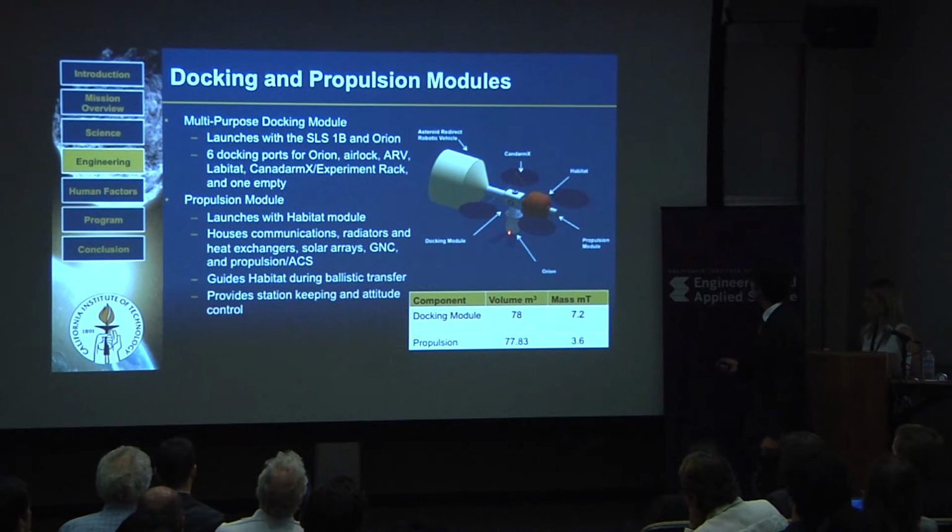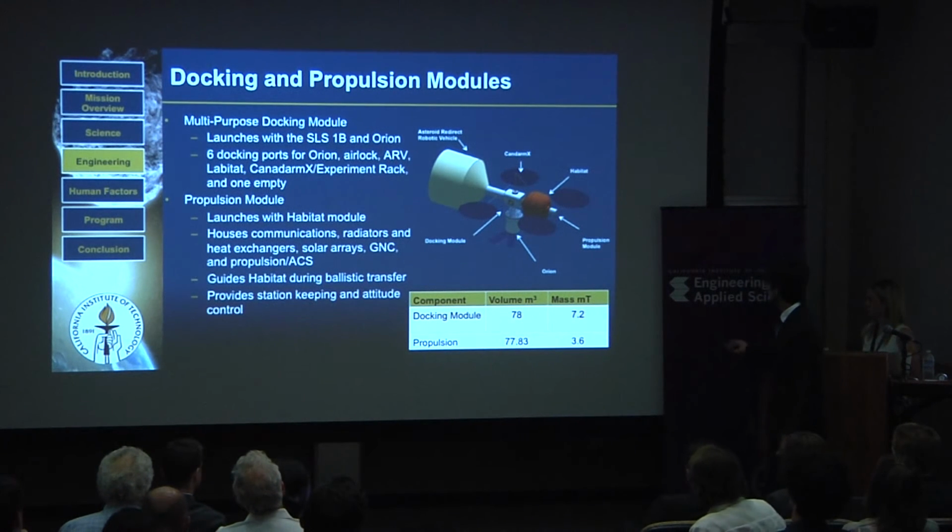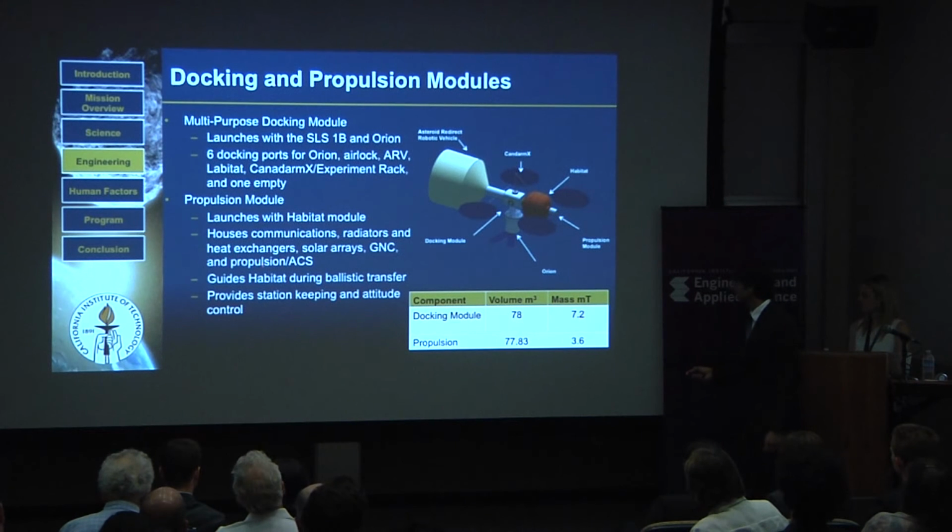And this is my Orion capsule. These are my solar panels. As you can see, the amount of solar power generated on the arm is roughly about 41 kilowatts, and our peak power requirement is 46 to 47 kilowatts. So for that, we are going for additional solar panel arrays on the propulsion module as well. Apart from this, my propulsion module also houses my required GNC and the heat exchangers.